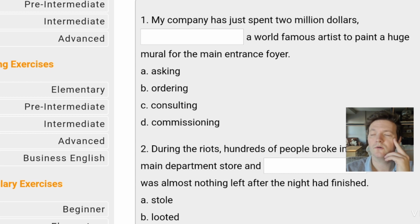The entrance foyer is like the hall in a big, usually in a theatre or a cinema. We talk about the foyer, which is often amusing to Spanish people for some reason.